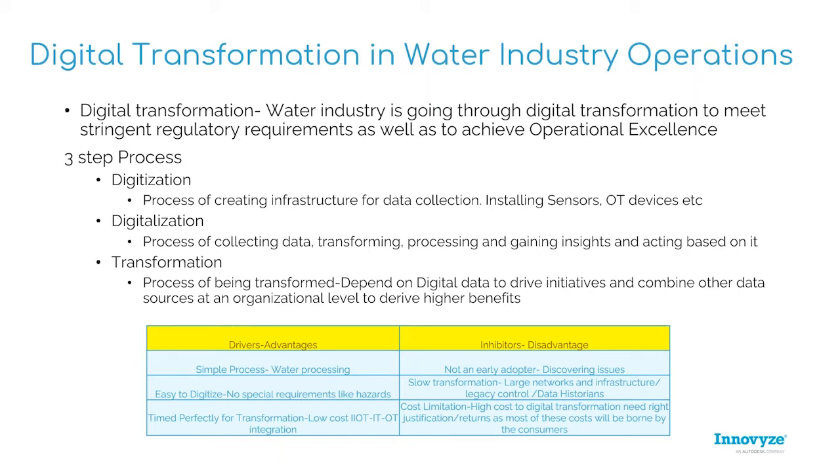So the drivers are, it's a simple process. It's water that is being processed. It's a simplistic treatment system. The non-linearities in oil and gas or oil extraction is quite humongous, and applying AI is extremely complicated. Whereas this is one place where you can actually apply digital transformation and actually derive benefits very quickly. It's easy to digitize. There are no hazards as compared to a nuclear industry or an oil and gas industry.